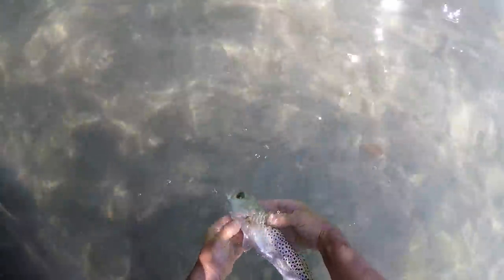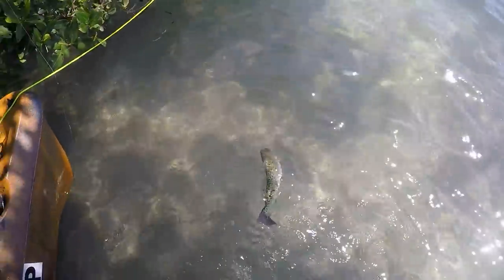All right, little guy, I hope you swim off. I hope you make it. You're not looking like you're going to. Got a big old fat belly. Come on, swim off. Come on, you can do it. Come on.